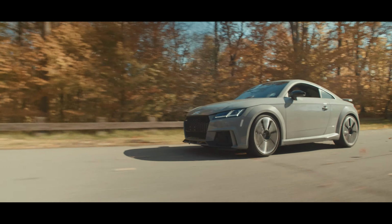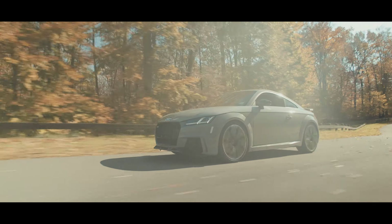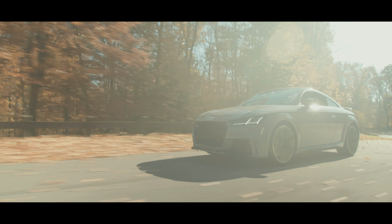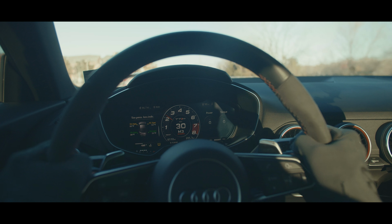This car should be making over 520 horsepower with a Stage 2 tune and downpipe. Let's put that to the test. We'll try manual mode first.